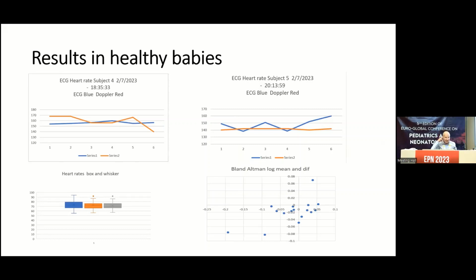These are the results of my preliminary study. You can see that the heart rate and the ECG, the blue and the red, are very similar. And the numbers aren't really capable of being analysed statistically very carefully, but you can see there the Bland-Altman chart showing it's a fairly close correlation, apart from these couple of cases.